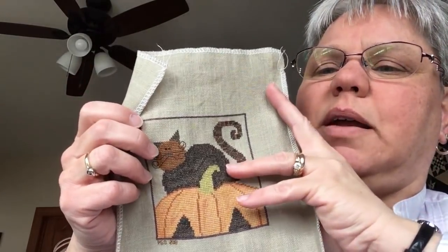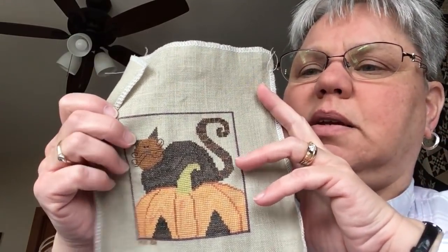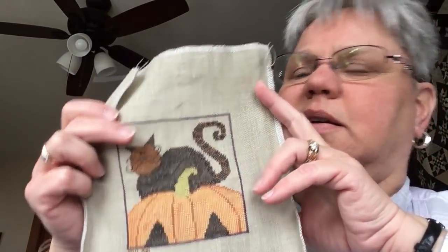When I was working on him, I had his body done and his tail done, and I was working on his head. He looked like a monkey because he didn't have cat ears yet. It was funny. So that's done, and like I said, a lot of stitching.